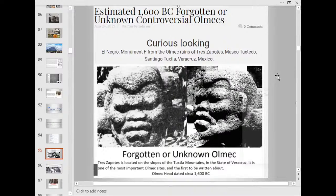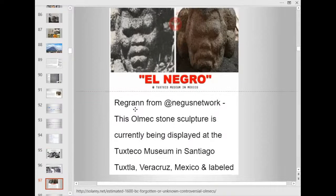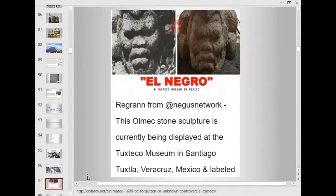The problem these people have is that many of the Olmec heads don't have a helmet on. That's a big, big problem for the racists. They know it. Some of them don't have a helmet. And like I said, a lot of these Hispanics down there, they just went ahead and was honest. This sculpture right here is in a museum down there, South America. And they named this sculpture El Negro.